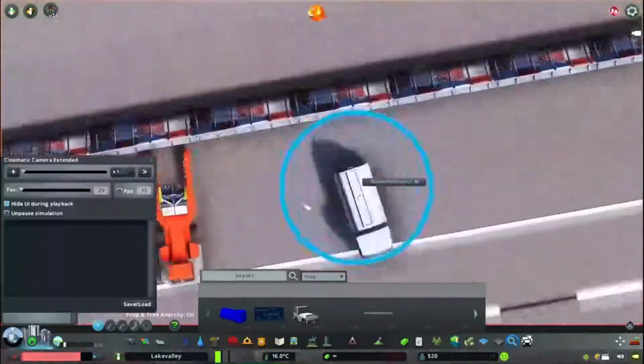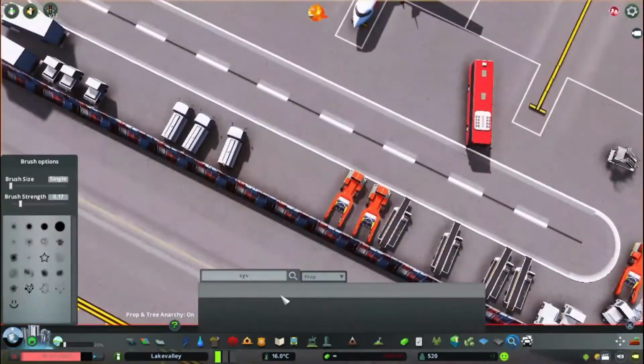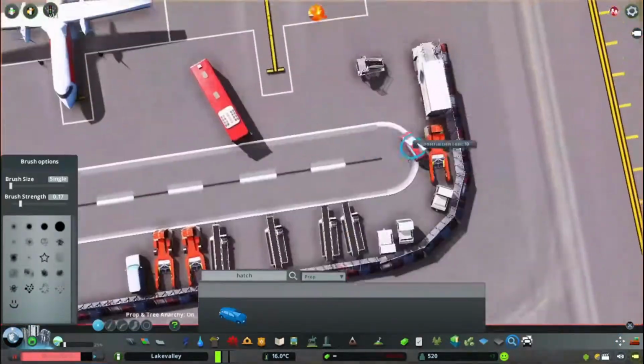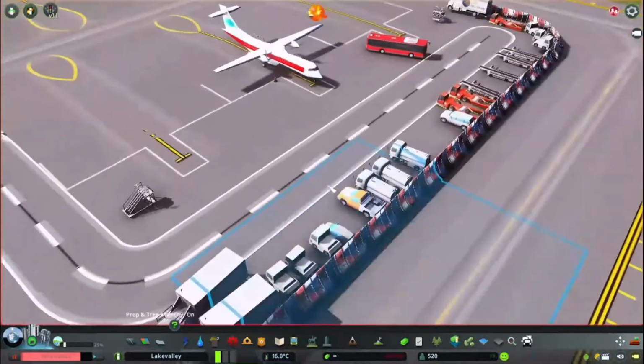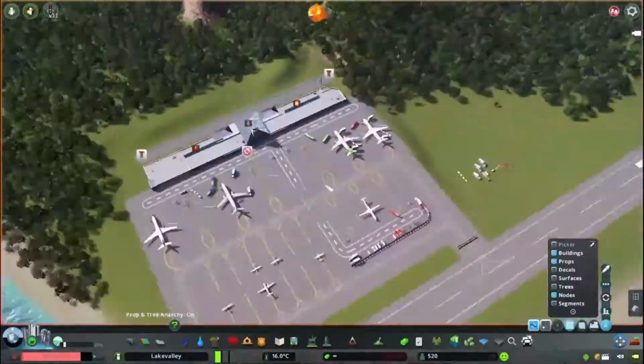I am planning to have long-term storage, not for planes but for vehicles, like ground vehicles, ground equipment. That's gonna be on the other side of the airport, just beside the cargo office or cargo terminal, I should say. So that's one thing to look forward to. That's gonna be later on in this episode.